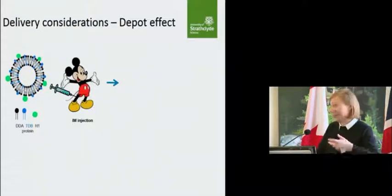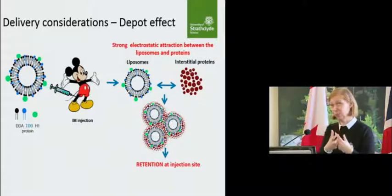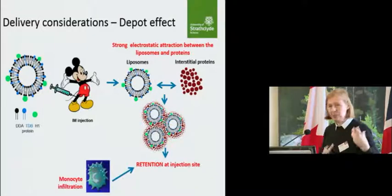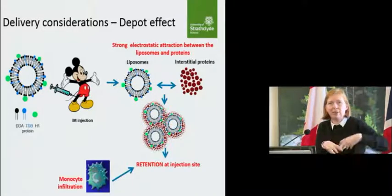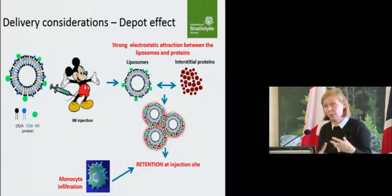So as I say, it's basically we inject it in. The cationic liposomes interact with interstitial proteins at the injection site, forms a depot. We get this held at the injection site. In come our monocytes and antigen-presenting cells, activated, carry the antigen and delivery system to the lymph nodes, and then we get our strong immune response. So that's how the formulation works.